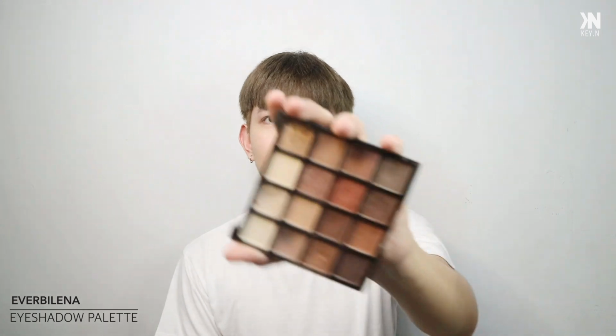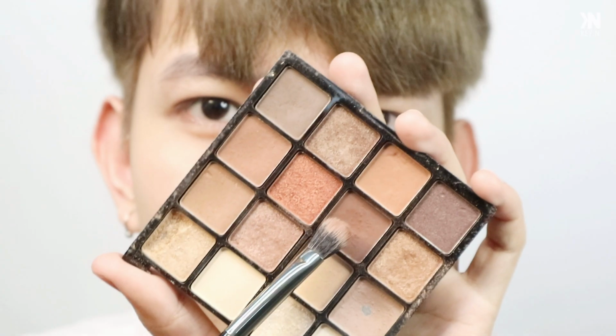So, next is, actually guys, parang hindi talaga ako pang makeup vlog kasi sobrang nahihirapan ako, sobrang na-hassle lang. So, gamitin ko tong Play Palette from EVERBLENA. Ito na lang siguro. Lagay ko lang siya dito pa eyeshadow base.